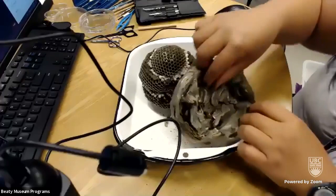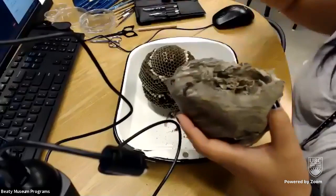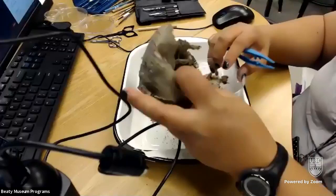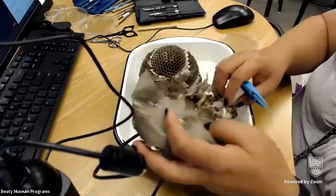Okay, so here, you can see there's a lot of individuals here, and then I'm going to also show you the opening as well, and we'll pick out some of these. Let's see what we've got. So I'm going to take this section apart. I think these fell out of here. And for this type of wasp, the aerial yellow jacket, there can be up to 7 layers.